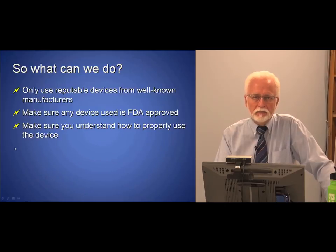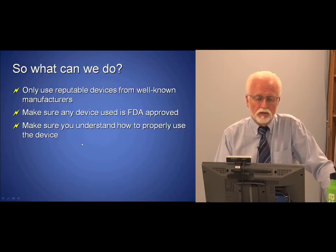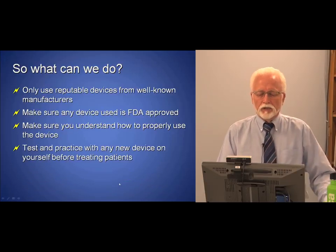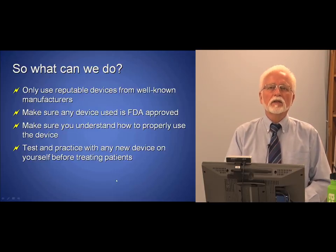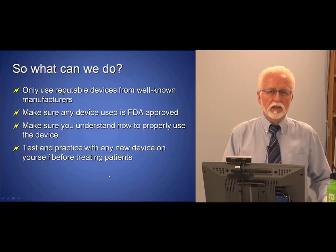I can't tell you how many people I've seen who don't really understand the device they have in front of them. It's a box. It's got some knobs on it. They turn it on and they hook it up to their patient, and they don't really understand how it works. And they may not even understand how all the controls work that they're using. Test and practice with any new device. This is important. If you get an acupuncture device, if you have one already, I highly encourage you to try it on yourself. See what it's like. Try the different parameters, turn it up, see what happens, see what the different frequencies feel like.